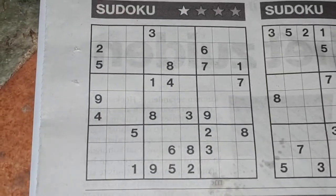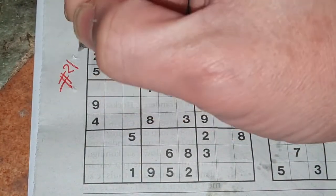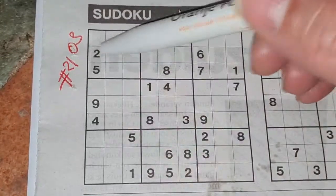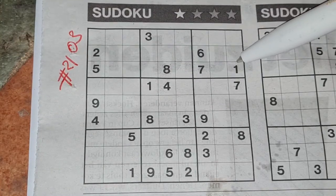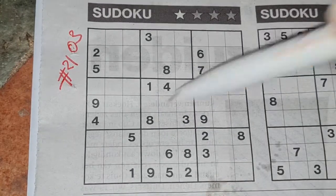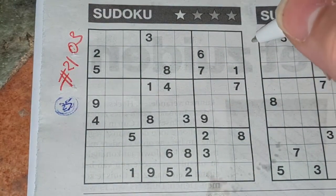Sudoku with 1 star. Alright, let me position the camera. And this will be number 2103. Before I start, I always count the printed digits. Let me check if this is also with 25 printed digits. 2 plus 2 is 4, plus 3 is 7, plus 2 is 9, plus 4 is 13, plus 2 is 15, 17, plus 5 is 22, plus 3 is equal to 25 printed digits. Alright, so let's get started.